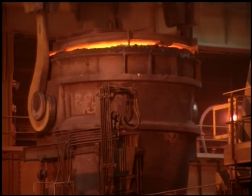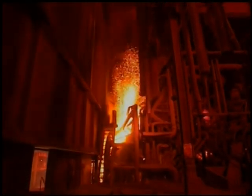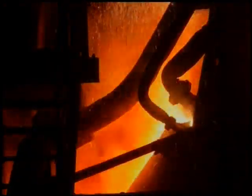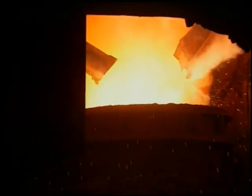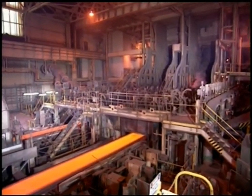A blast furnace is incredibly hot because you have to heat that molten steel over 2,000 degrees to get it to melt and to be able to work with it. You're dealing with very hot conditions. You're dealing with conditions that are also inherently dangerous because that hot steel can burn you and cripple you and scar you and even kill you very quickly if you don't know what you're doing with it.